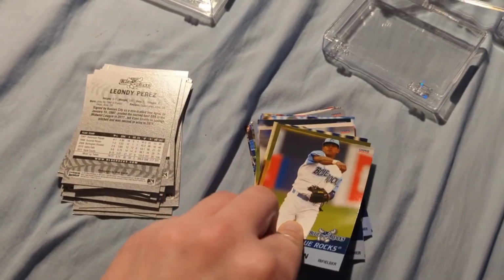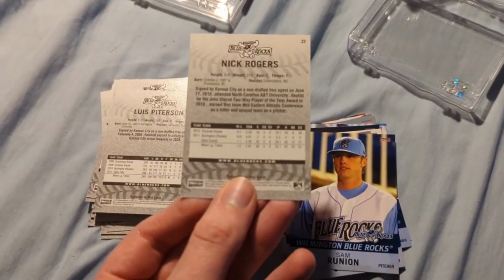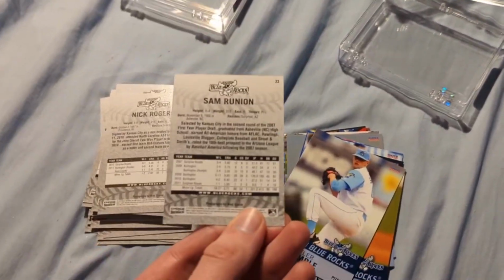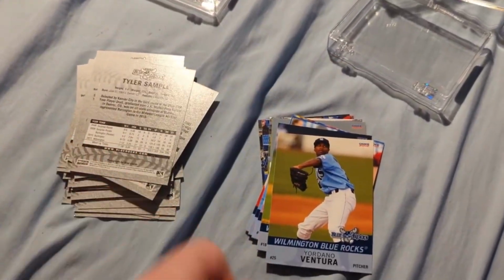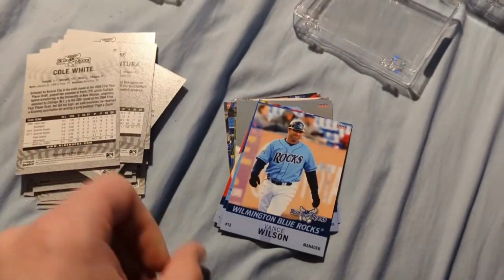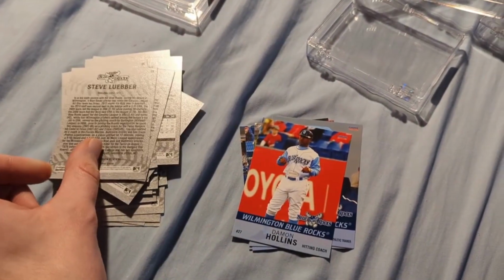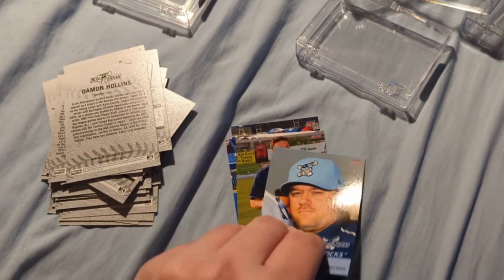Luis Peterson, Nick Rogers, Sam Runyon, Tyler Sample, Giordano Ventura, Cole White, Vance Wilson, manager, Steve Luber, pitching coach, Damon Hollins, hitting coach, James Stone, certified athletic trainer.